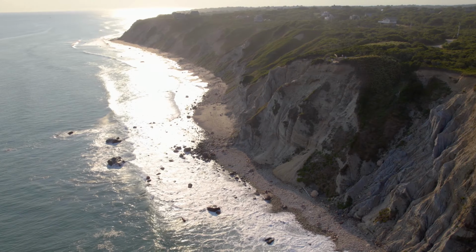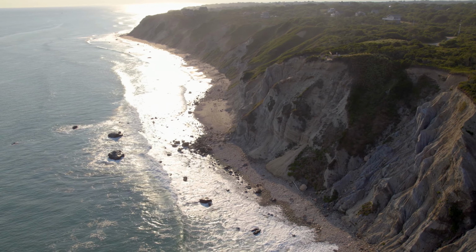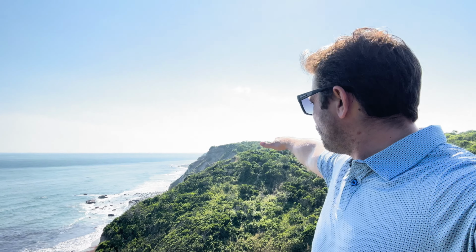I always say you feel like you're somewhere in Hawaii with the cliffs. I mean, you're 200 feet up to 150 feet up, spectacular views over the water. And again, this is a great area to come out and exercise or walk in the morning. You'll see people throughout the day, the afternoon and evening times, enjoying the Mohegan Bluffs. This is something you should absolutely have on your list. This is probably the top thing that I would do here out on Block Island.